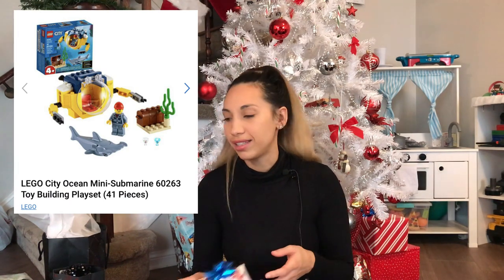This is a Lego. He really likes Legos, and now that he's getting a little bit older, he can actually build stuff on his own. So it's like a little submarine, and it has a shark that comes with it, and he loves sharks, so that just worked out perfect.